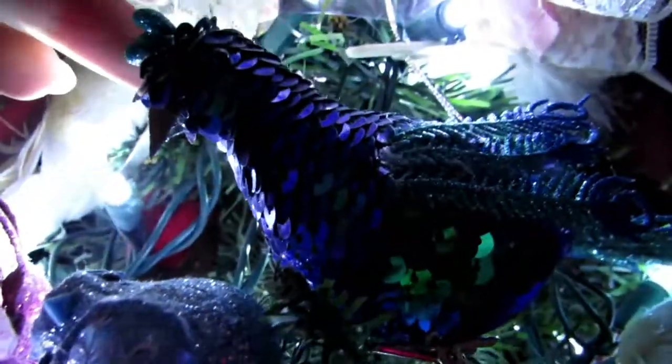Look at that colorful bird, how pretty. So shiny and sparkly. A little peacock there. Now there's another peacock to join her, right here with the feathers. There's the other dove.